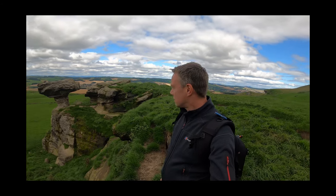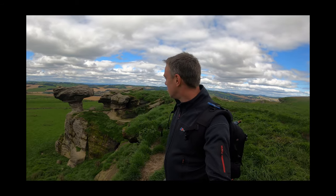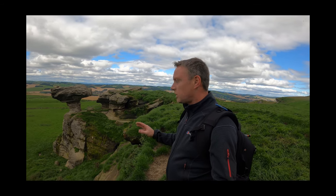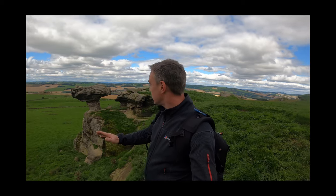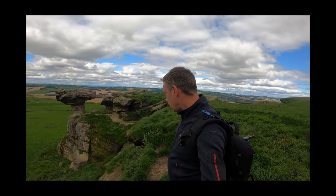Hi guys, and welcome to the Bonnet Stone. So this place here began its journey about 350 million years ago. It was a shallow island in a tropical place. And if you look closely at some of the rock formations here, you can actually see the coral still encrusted within the rock. So pay attention to detail if you're looking at spending a bit of time here. Big geosite.